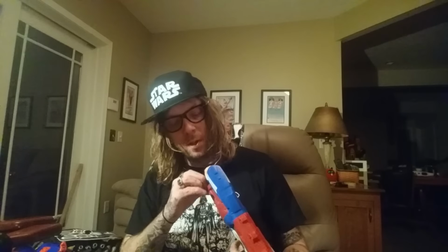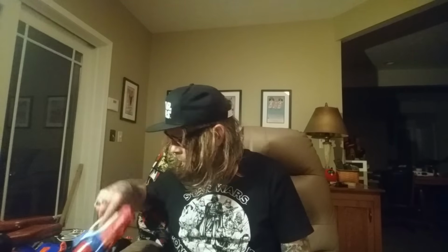Ew, it doesn't seem like it, because that seems like it's way too long. So this must fire some kind of shorter ammunition. But it looks like a Maverick. I guess that's going to be chopped down, or at least having the dart pegs pulled out so I could fire Stefans from it or something. But yeah, Avengers Maverick looking pistol.